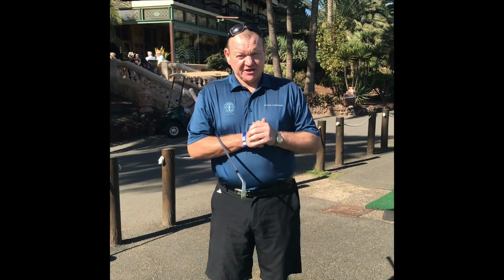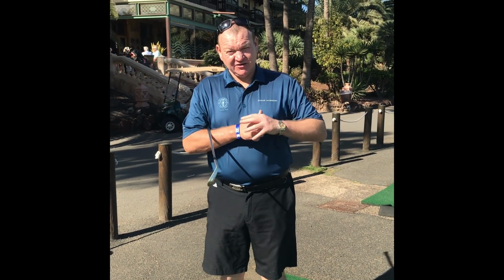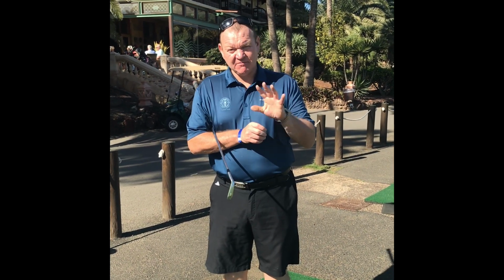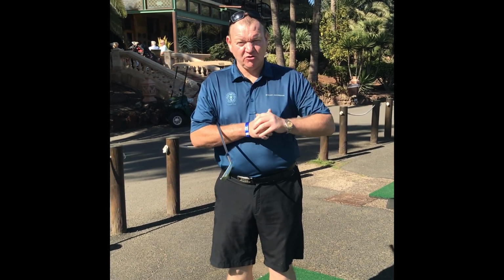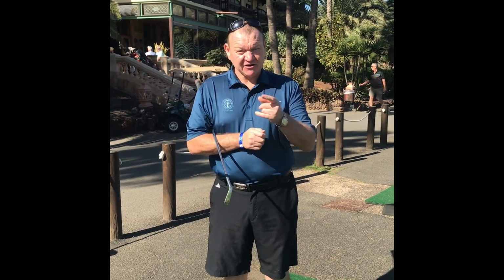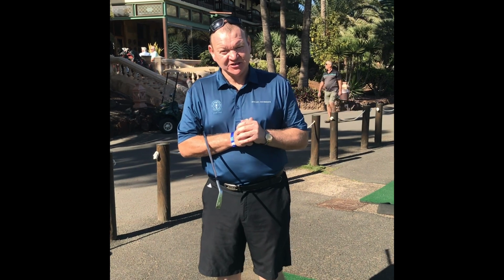Today's lesson is how to stop slicing, and I'm going to give you 3 predominant reasons why you slice. There can be other ones hidden, but they're not quite normal. The 3 predominant ones for 95% of the golfers I'm going to explain. I'll give you one simple drill how to stop it and get out of it. Okay, so let's get started.